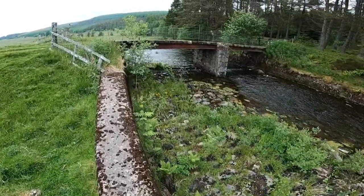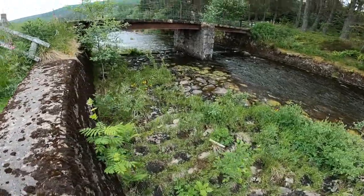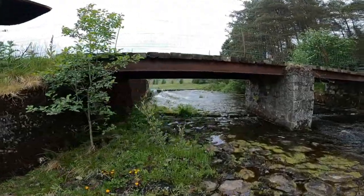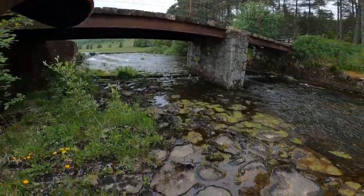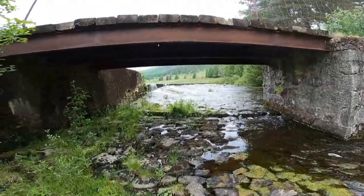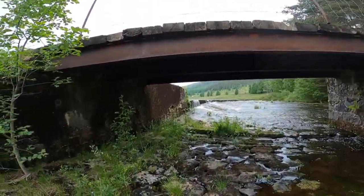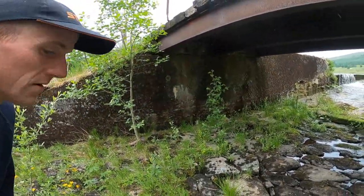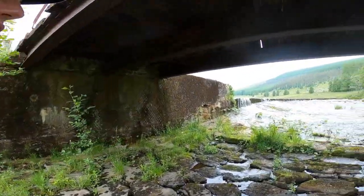Look at this, folks, we're going for it. Real adventures on this channel here. We'll see if we can see any wildlife down here. There's often a lot of spiders under this bridge, and I have seen frogs here before as well. Oh, there's loads of midges flying around.